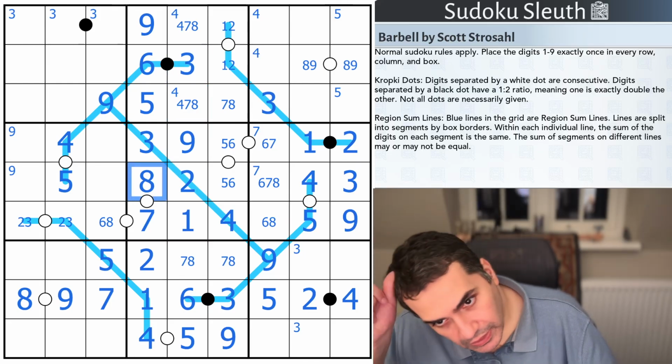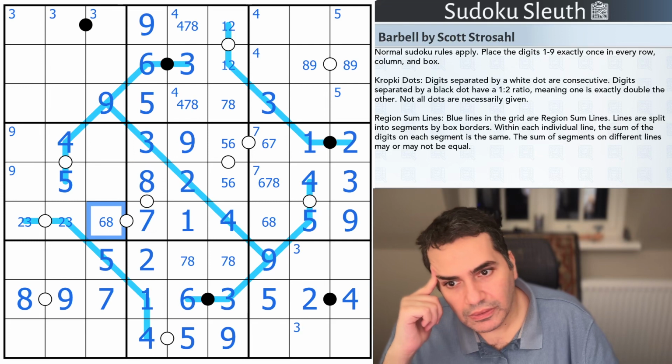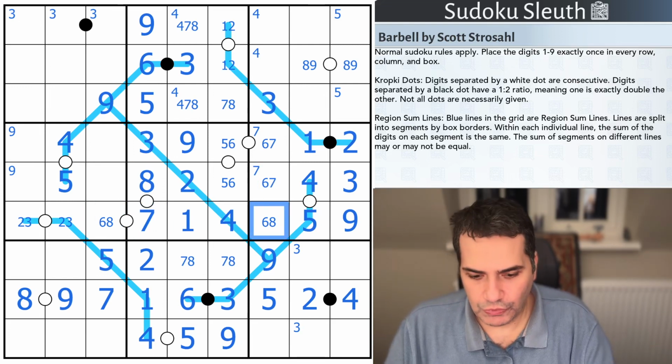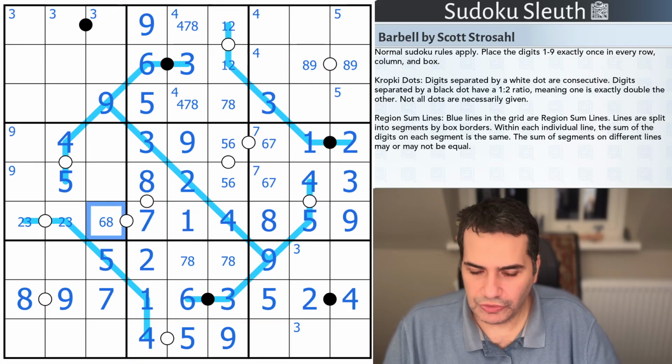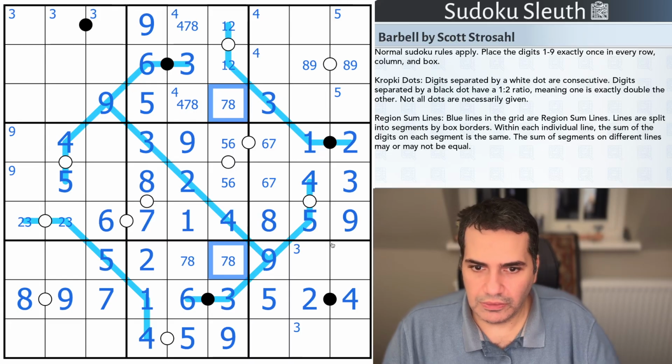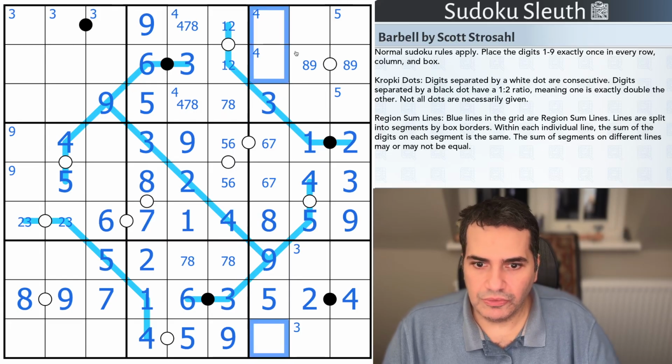Did that 8 help me? No. This could still be 6. I mean, it's removed 8 from here, which forces an 8 in there, which forces a 6 in here. And then this ends up being a 6-7 pair and a 5-6 pair and then a 7-8 pair. Right, that's fine. What are these cells? 1, 4, and 2.